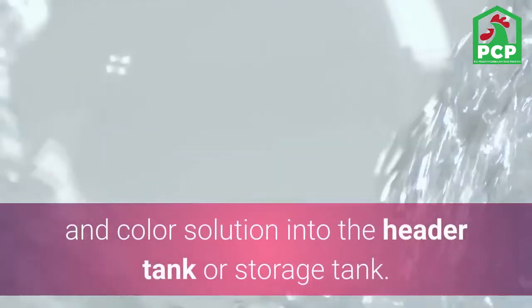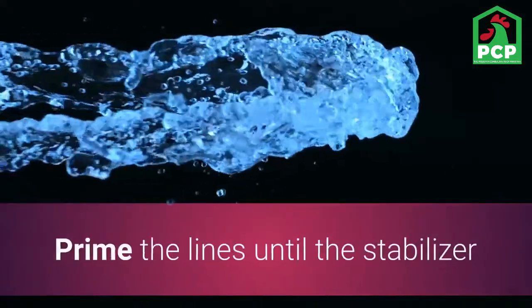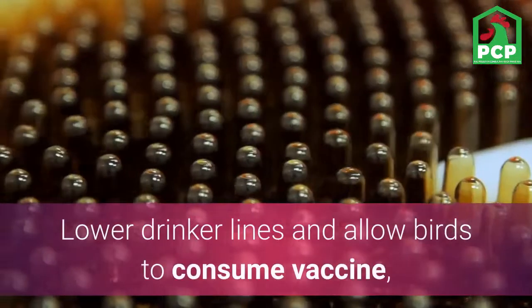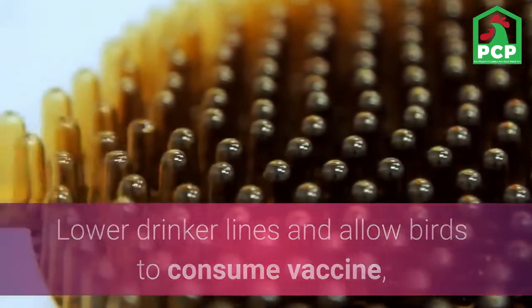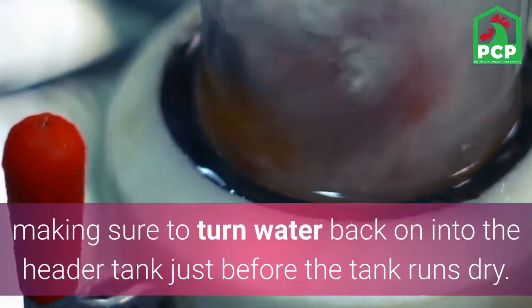Pour the prepared vaccine, stabilizer and color solution into the header tank or storage tank. Prime the lines until the stabilizer or dyed water comes through the far ends of the lines. Lower drinker lines and allow birds to consume vaccine, making sure to turn water back on into the header tank just before the tank runs dry.